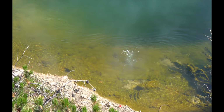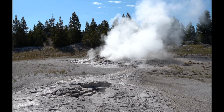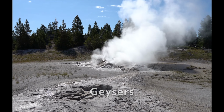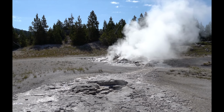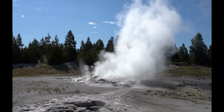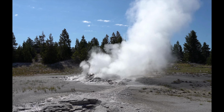After exploring some of the smaller thermal areas, we went to some of the geysers. Most people are aware of Old Faithful and want to go see it, and it's worth seeing, but there's many geysers in the park, and some of them are just as impressive and have way fewer crowds.